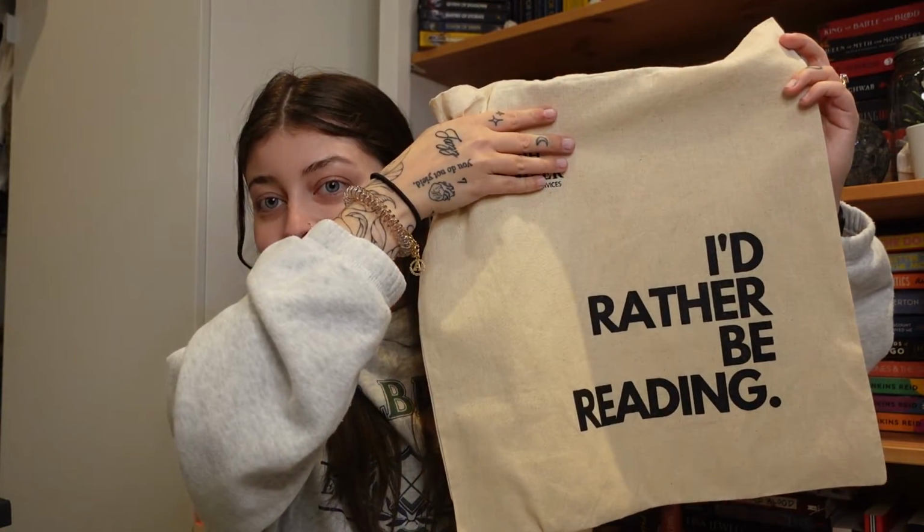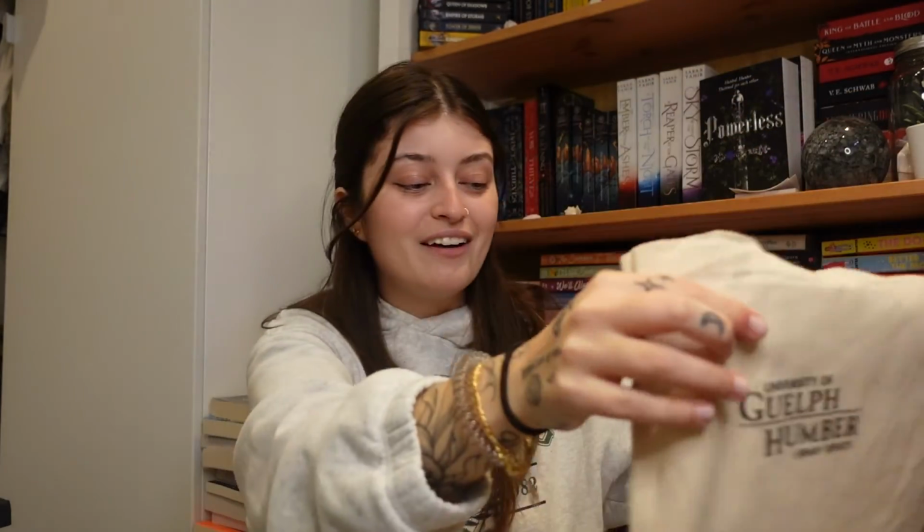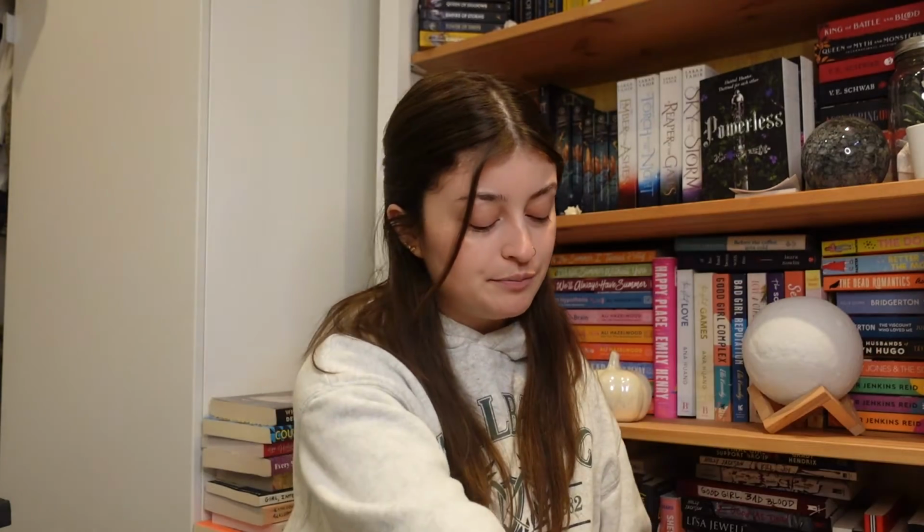This other one is actually one that a department in my work made, and it says, I'd rather be reading, and it's just so cute. When I saw it, I was like, can I please have one? It's from our library department. I love them so much. These are two of my favorite tote bags, and I use these a lot along with my tote bag that says shop local with some buttons on it. Those are some of my favorite bookish tote bags.